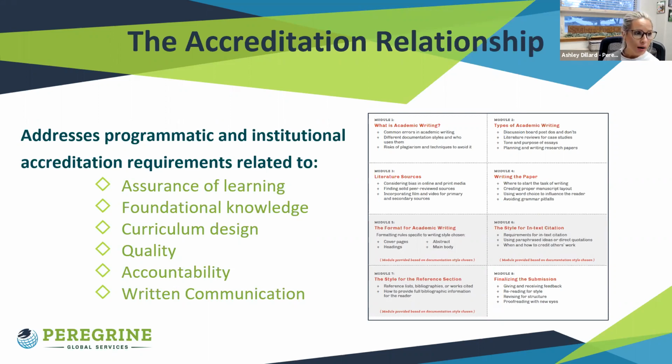So Write and Cite also helps to address programmatic and institutional accreditation requirements. So if you do work with those different accreditors, you know that they want you to ensure that your students are set up for success when they begin your program. So this solution really helps to build the foundation for academic writing, which can improve, like Desiree mentioned, retention and graduation rates for students having that foundation. So Write and Cite is designed with learning outcomes for each of the sections and lends to accountability. Like Desiree mentioned, it has that pre-test and post-test approach. So students are really able to see their knowledge gain at the end once they complete that module, and you as faculty or program coordinators are able to see that as well.